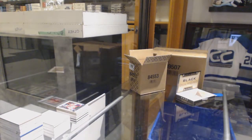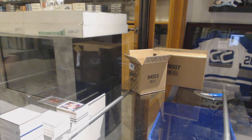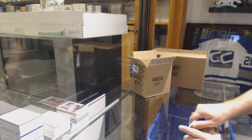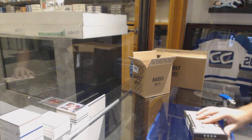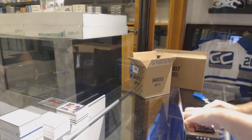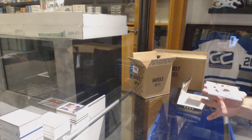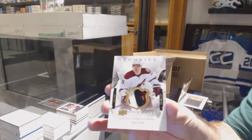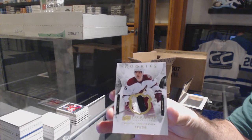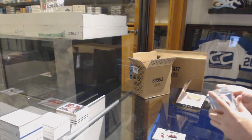All right. Sorry, I was reading the message and got distracted. Damn it, Blitz, you distracted me. For the Coyotes, to 299 rookie patch of Henrik Samuelsson. Henrik Samuelsson. I think it's not too bad, Blitz.